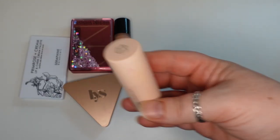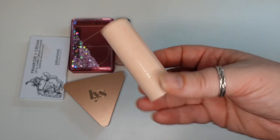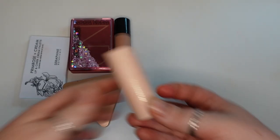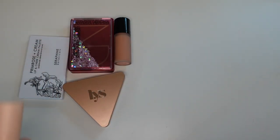For a first time beauty product line from M Cosmetics, she did such a good job. This is an amazing blush. If you want to try anything from M Cosmetics, I would say grab this and the bronzer stick. Both tremendous. They're both great.